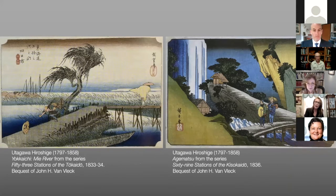But as with all great collectors, it is clear that Frank Lloyd Wright was interested in the source of Hiroshige's creative genius. This is most clearly demonstrated by the unusually large number of Utagawa school artists that are included in the collection. This includes the founder of the Utagawa school, Utagawa Toyoharu.